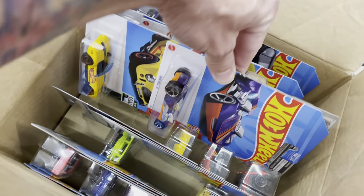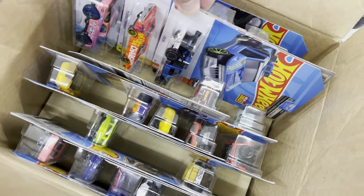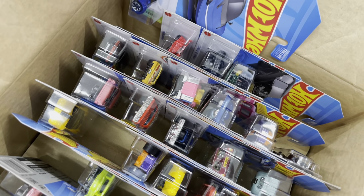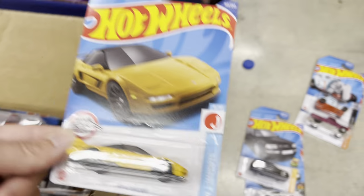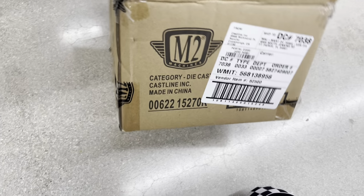There's the red Jeep. The drift wagon, which we already have. And another NSX, another Audi is in here. The Batista in blue. I do like the NSX. I might grab that. Okay. All right. Got an M2.